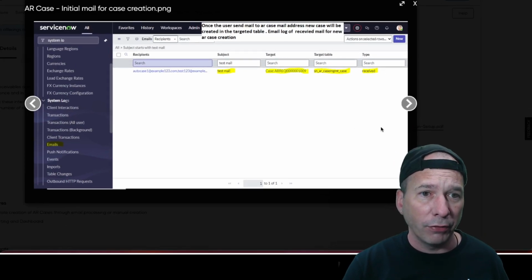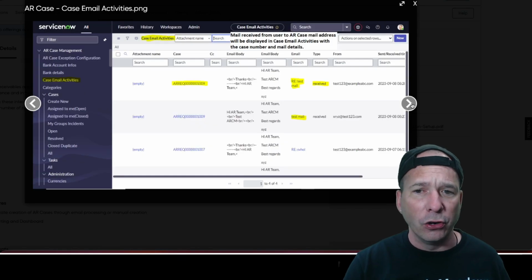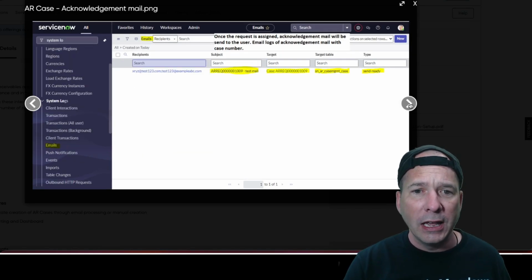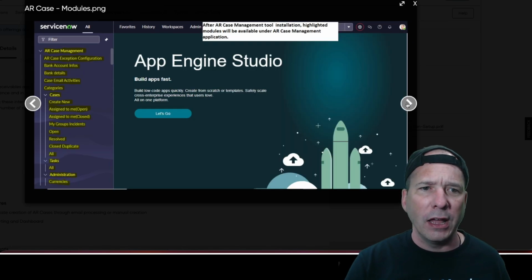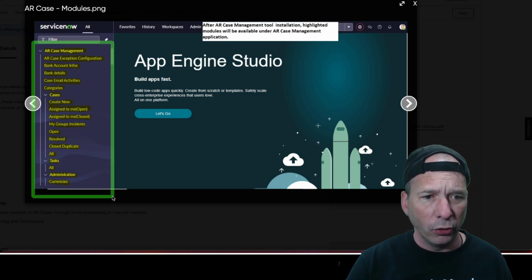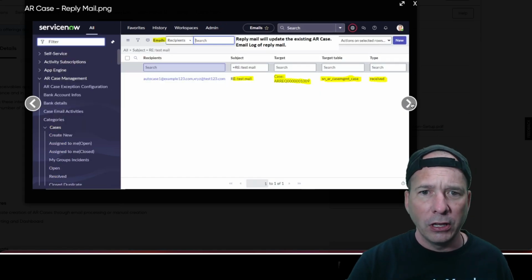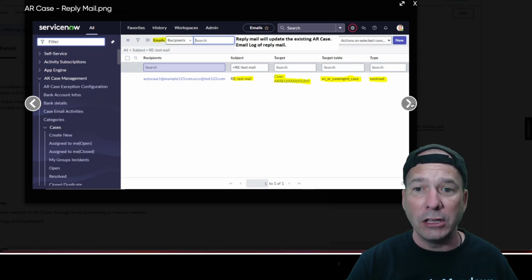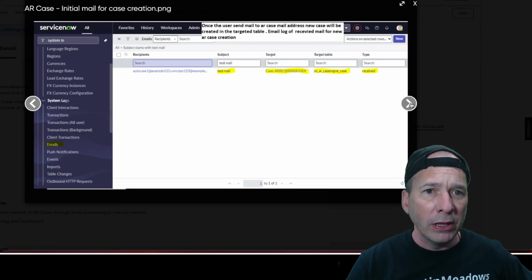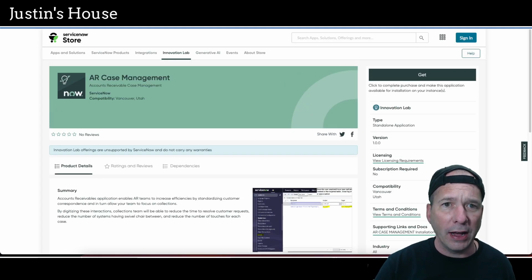So here's a screenshot of the initial mail for case creation. Here's one of the case form, and here is one of the case email activities, and here is the acknowledgement email in a list view being sent out, and then there is the case management menu showing that all in yellow over there, yellow highlights all of the different menu items or application menus and modules. And are there any other screenshots? Back to a reply email, not just an email received, but a reply email. And then we're back to the initial mail for case creation. So that's what's new from ServiceNow's Innovation Lab.